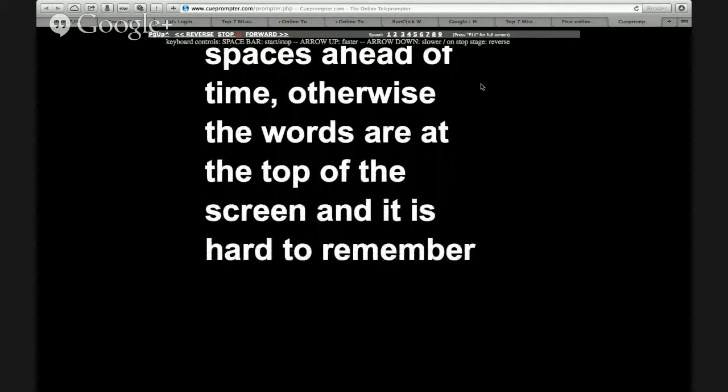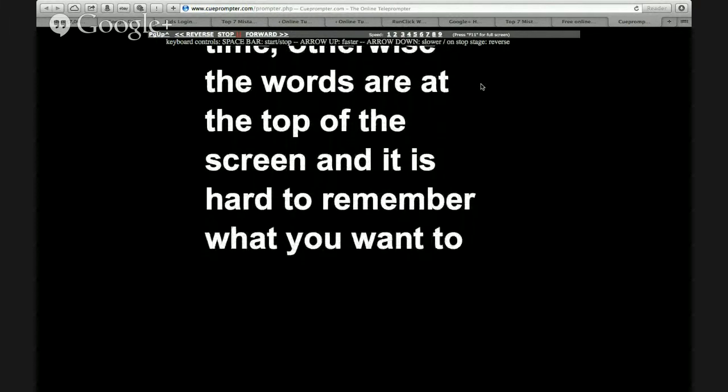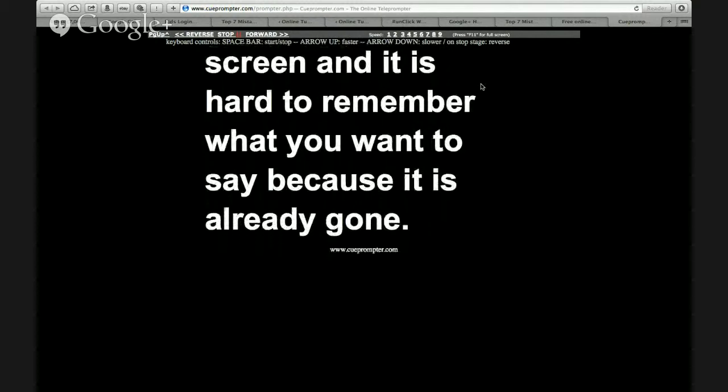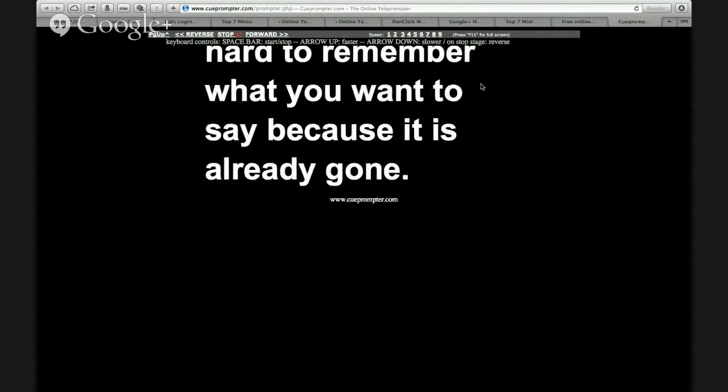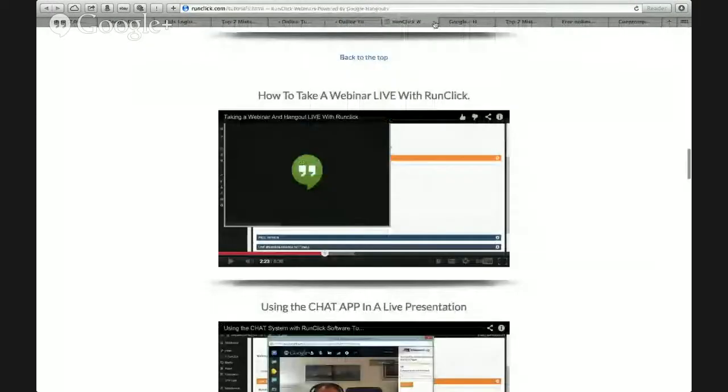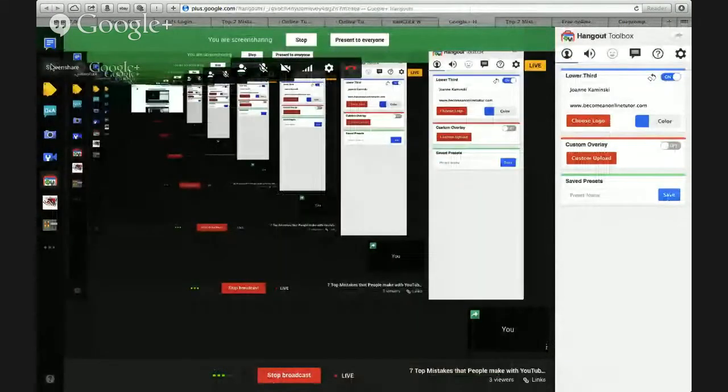Now, I don't use QPrompter for a Google Hangout like this, but this is a really great tool if you're creating a video that you're not going to be doing live. You're going to create it ahead of time, and then people will find it on YouTube. So let me go back into our Google Hangout and stop sharing the screen here. Go back to my regular page so that you can see me. You can see how that can be a really useful tool for creating your videos.